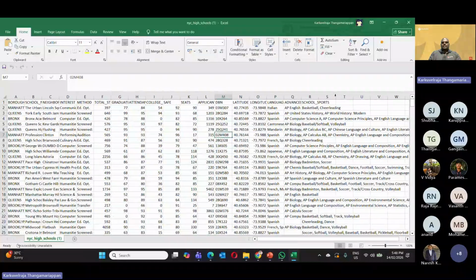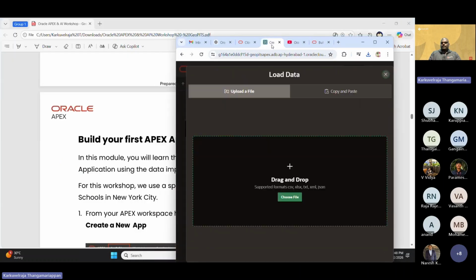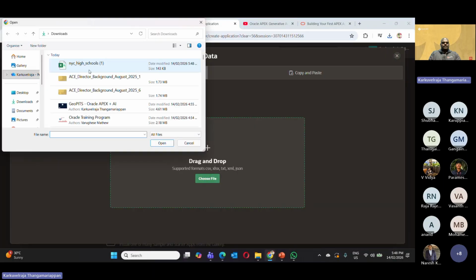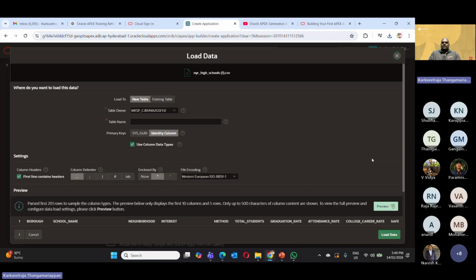Imagine how much time it would take for you to understand this data and create the application. But Oracle Apex creates it within a minute. So now I'm just uploading the document. Here you can see the preview of the document you uploaded, and you can load it into an existing table, or you can create a new table.